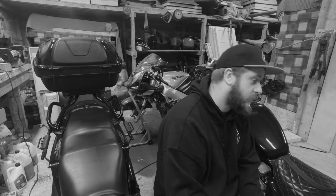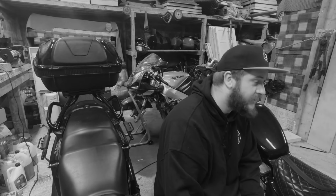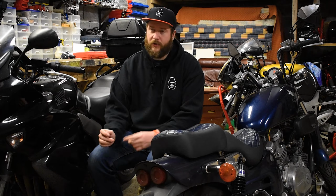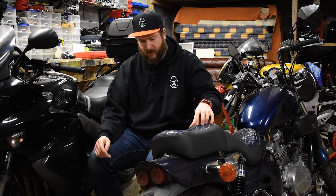The 1100 is going to weigh in at 223 kg wet, or just touching off 500 pounds. Versus the Magna, which is 240 kg wet, or just slightly over 500 pounds.